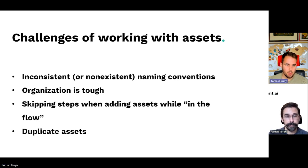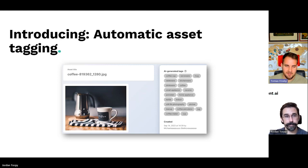Yeah. So solving this actually involves automation of the tasks that creators often skip, and also safeguarding the tasks that harm consistency. Our first experiment, or first step in this direction, is automating asset tagging, so that when your creators upload new images, in the background, computer vision creates tags, and those tags are later used in search, so that it's easier to find existing assets even in a bigger environment.